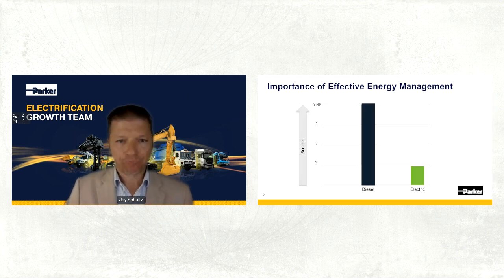As we look at that, we know, as I just mentioned, the diesel runtime is about 8 hours. We can get 8 hours out of a little bit more than half of that tank. So what could we get in terms of runtime out of a 90 kilowatt hour battery pack? Well, we don't really know. That's the runtime gap.